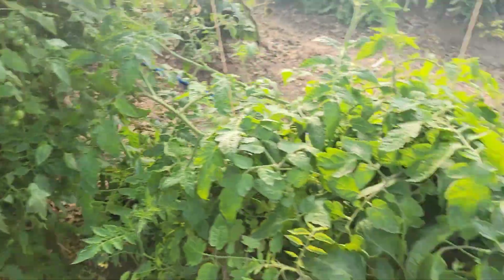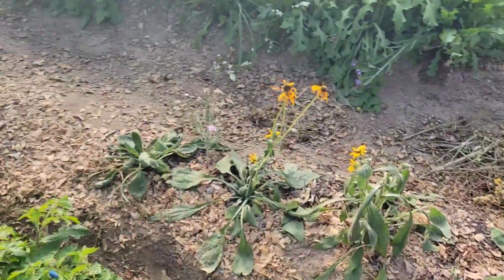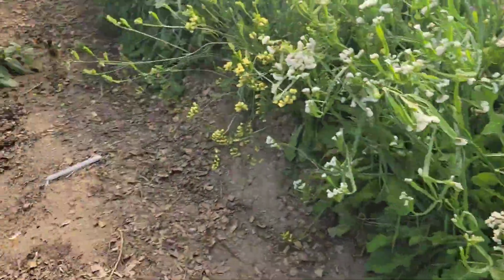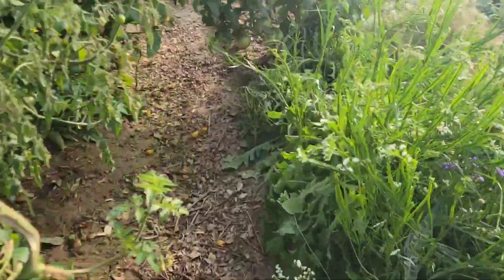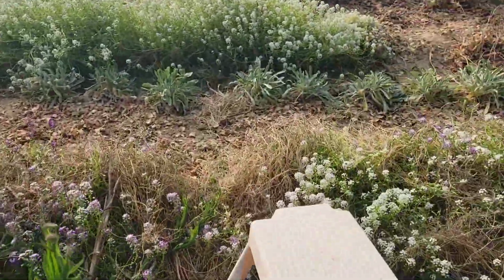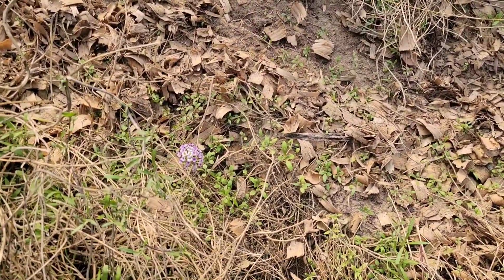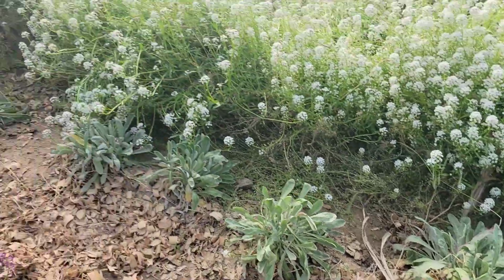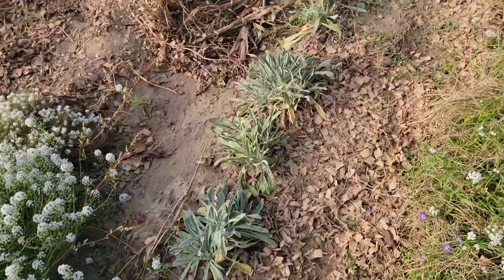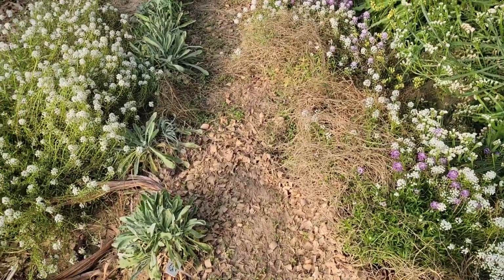Yeah, so I have something. These guys are done. I have babies of something. I don't even know what it is coming up over here. It might be alyssum. All in here. I don't know if you guys can even see that. It's just everywhere. And because I'm not sure what I want to do yet, I'm like, gosh, do I just let it go? Do I kill them? I don't know. I don't know what to do.